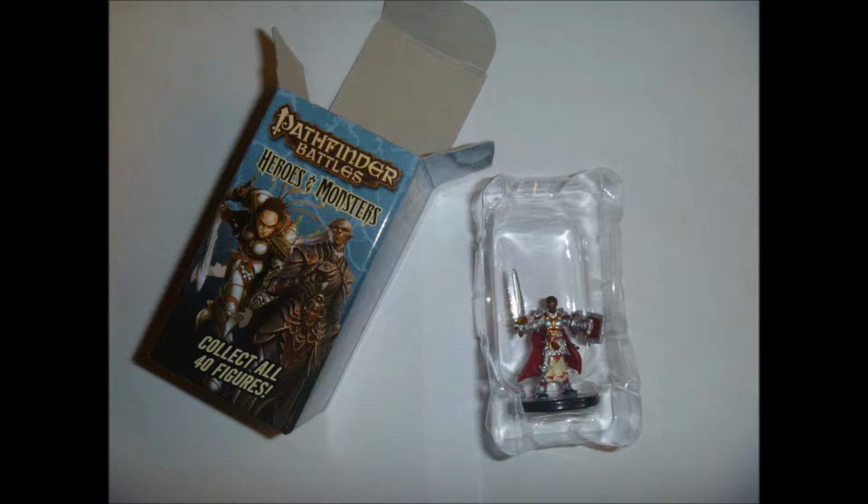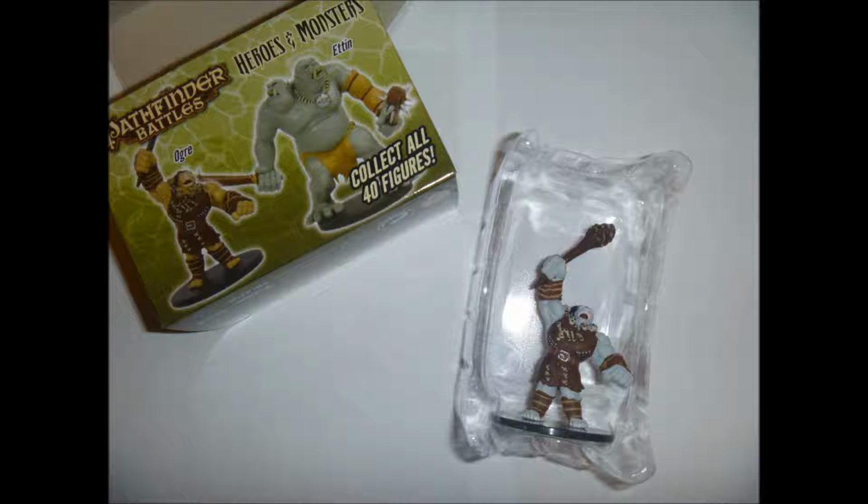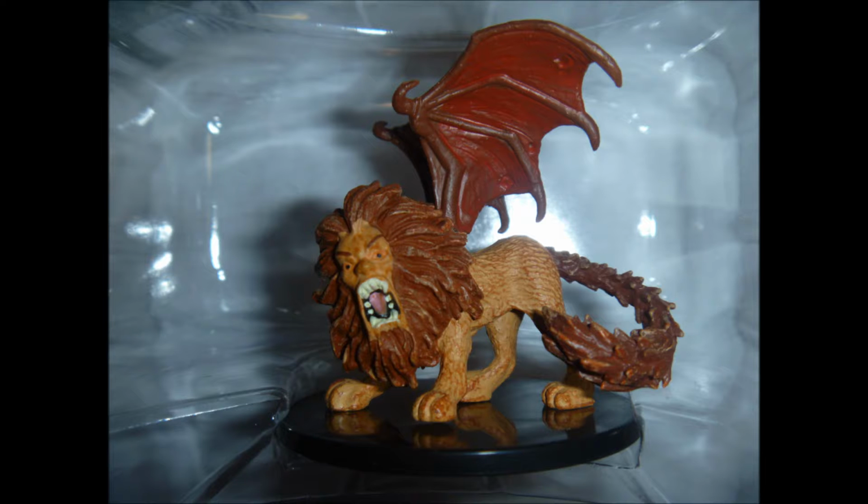There are several alternatives to these Pathfinder Battles miniatures, the most obvious being the minis from the D&D miniatures game. You could also purchase metal miniatures and paint them yourself. Of course, if you have the time, any miniature that you select and paint yourself will be superior to any pre-painted mini. However, if you don't have the time, materials, or talents to create your own miniatures, I highly suggest you look at buying a brick of these minis.